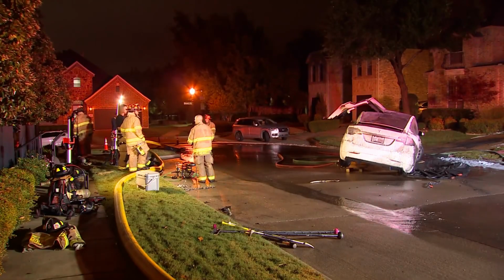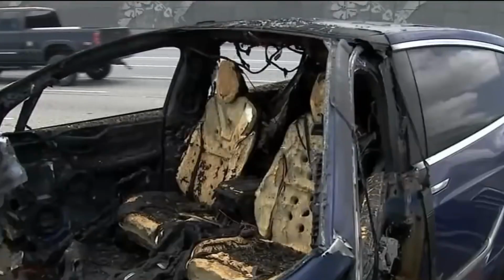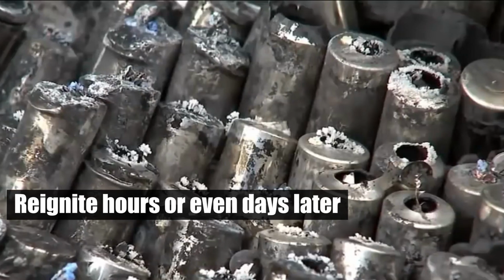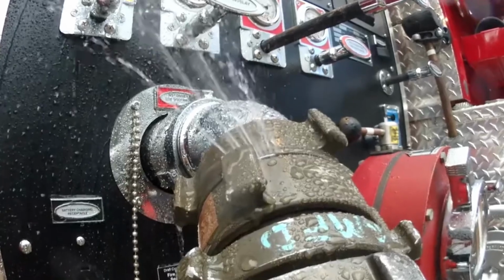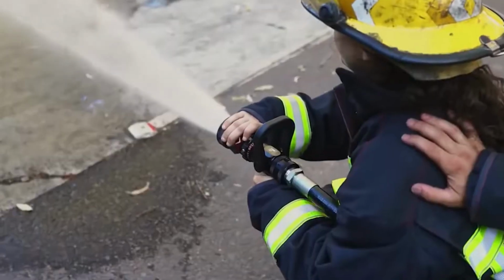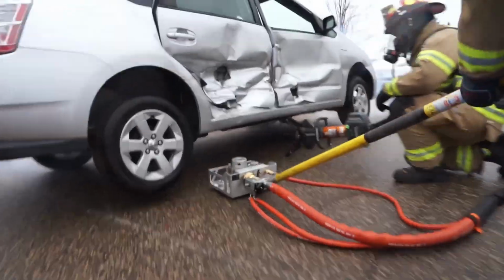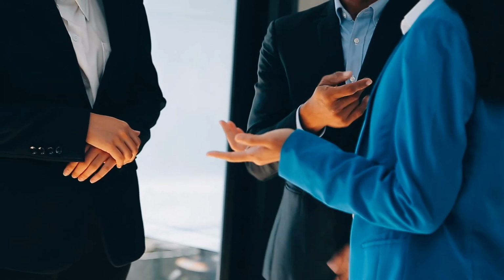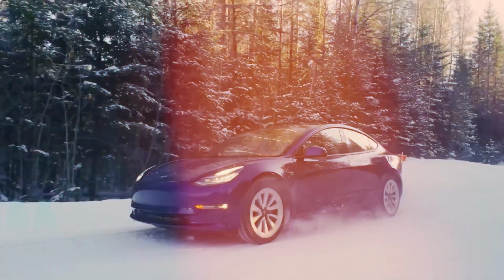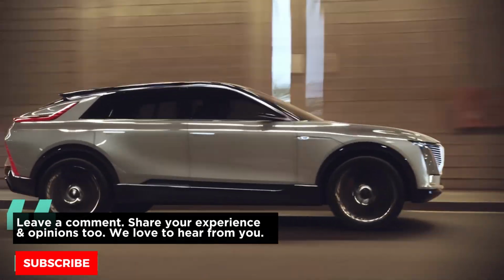Even with this massive deluge, there's no guarantee that the fire won't flare up again. Damaged battery cells can smolder and reignite hours or even days later. This approach raises serious questions. We're expending vast resources of water, yet still facing the risk of incomplete extinguishment. It's a glaring flaw in EV technology that's rarely discussed. The effort and resources required might not only be impractical, but could also be seen as reckless, given the uncertain outcomes.